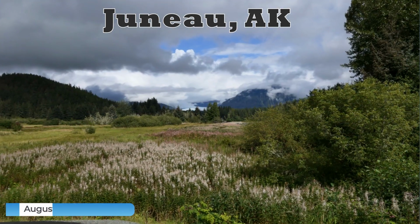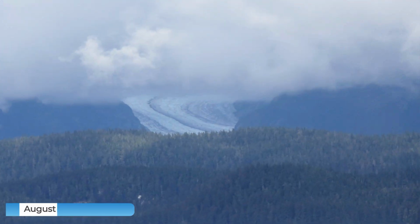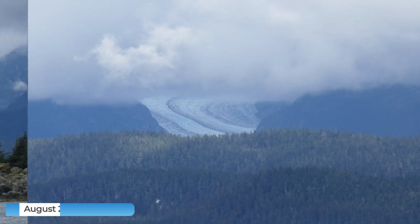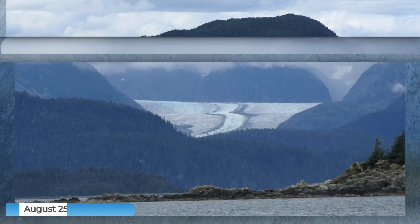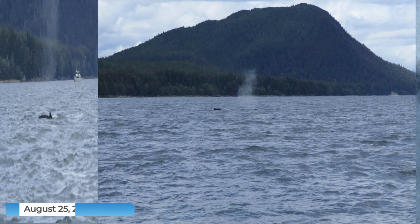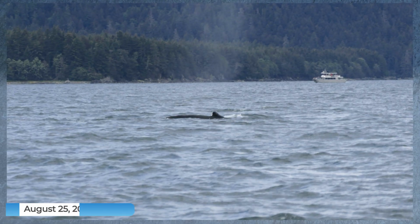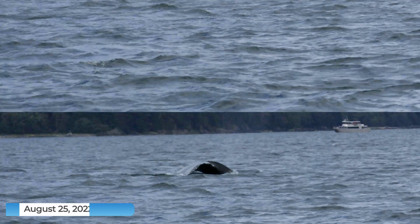Juneau, Alaska. We stopped here to see this glacier on the way to the whale watching for the morning. Although we didn't see any whales come completely out of the water, it was just cool to see them in person. Later on, there'll be some video of it.